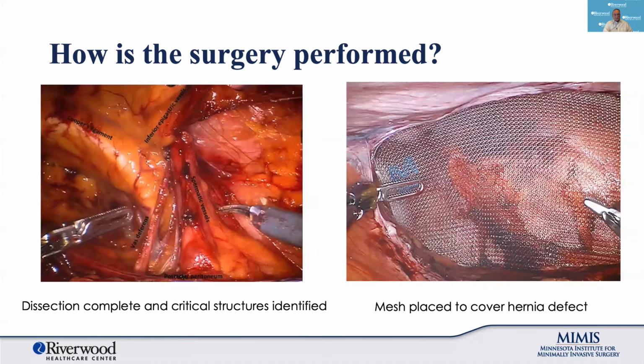This is the view that we get at the robot console, except that we see it in 3 dimensions. It allows us to create a great space for the mesh with less chance of damage to important surrounding structures. It allows us to accurately place the mesh and then accurately sew up the incision in the peritoneal lining.